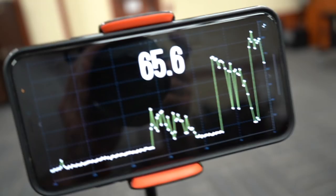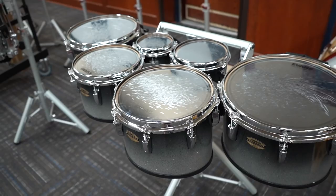The microphone's over here, the drums will be over there. This is very scientifically accurate. We will start out with my favorite drum, the practice pad.